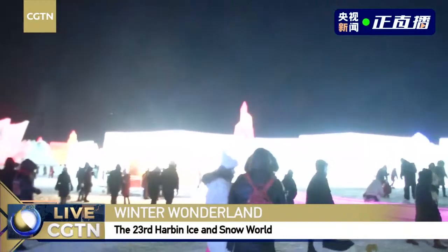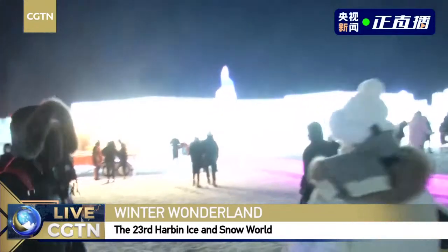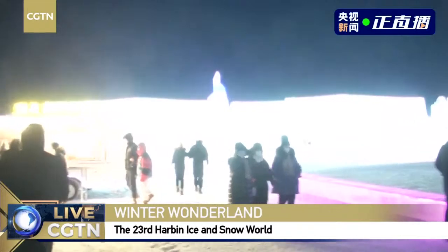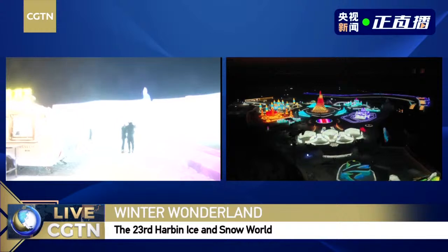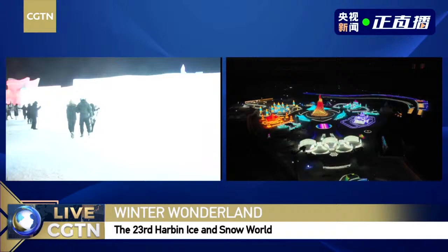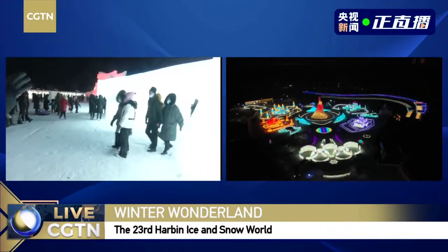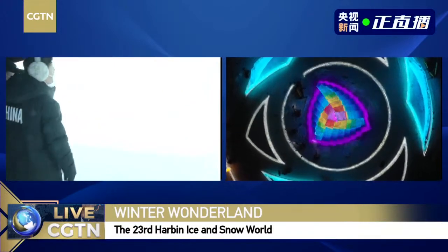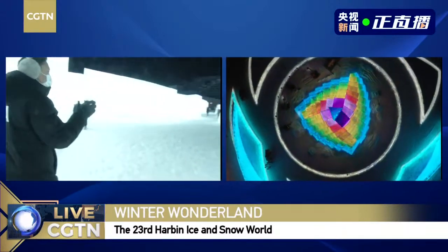We have just passed by a very giant statue made of pure ice, and over there we have also used the feature of the five rings of Olympic Games. We have created five intercorrelated rings symbolizing the Olympic Games. If you can take the drone and you look at this symbol from a bird's view, then you can see clearly the shape of the five rings.